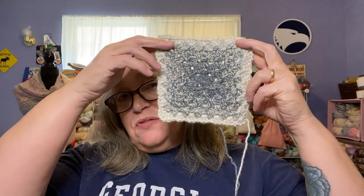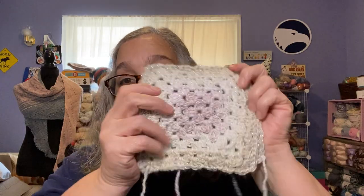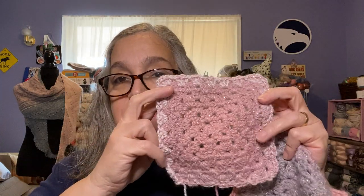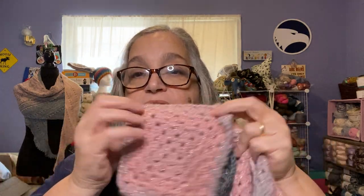So here it is. It's all just all different. So here's this one. This is all from the same skein of yarn. And there's this one. I really, really love this colorway. And can you see the sparkles? So this one. And then this one. And this one. And this and this. So all that came from one skein of yarn.